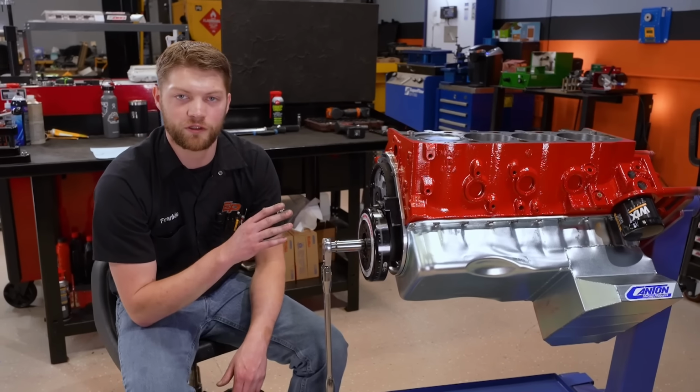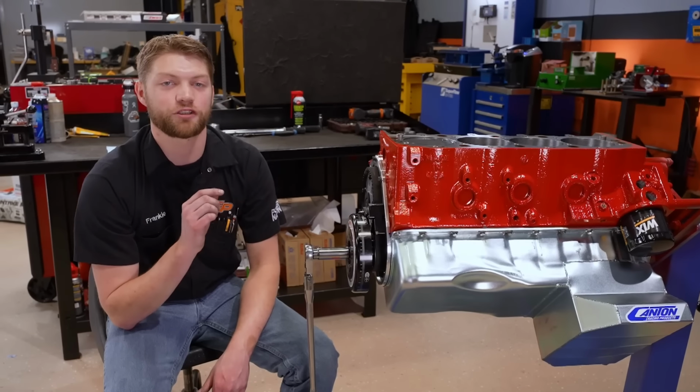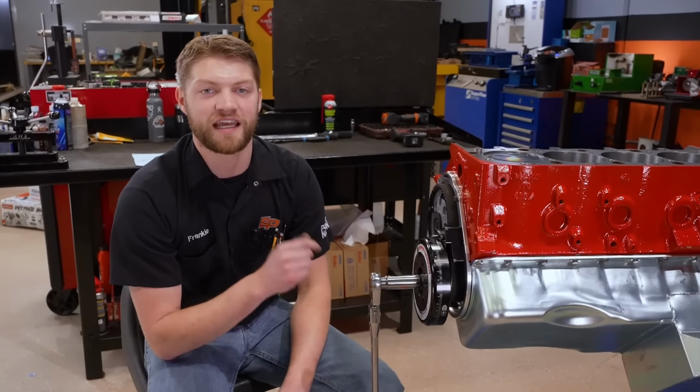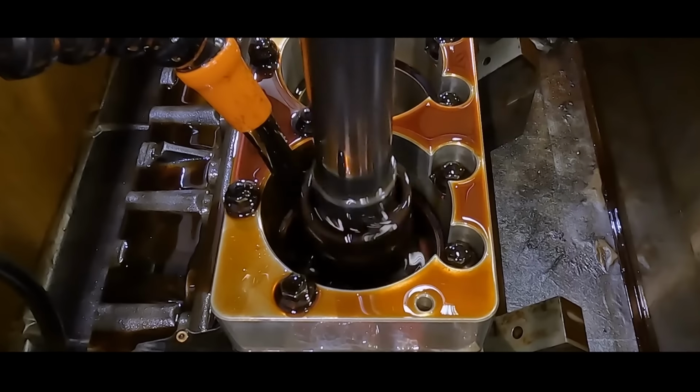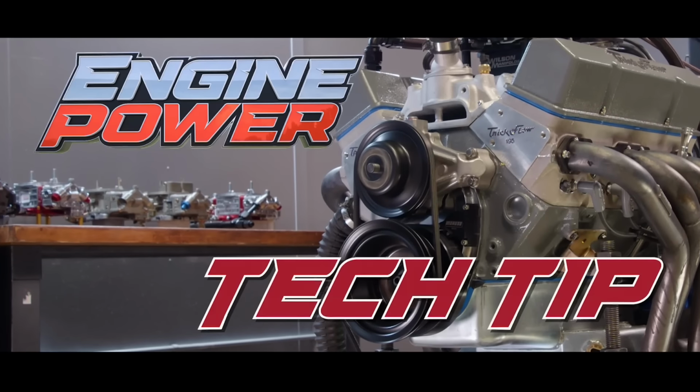Okay, with our timing pointer installed, the next thing we're gonna do is set true TDC on our damper, and that is gonna be today's topic in our Summit Racing Tech Tip.